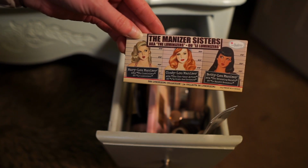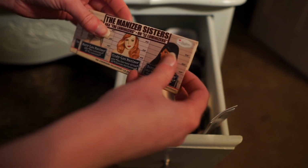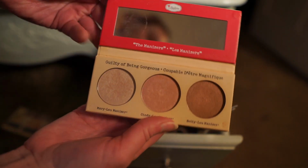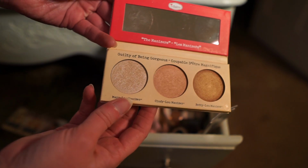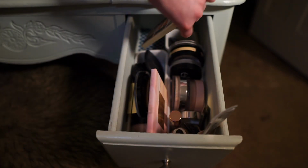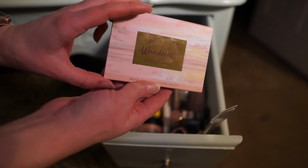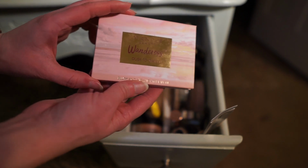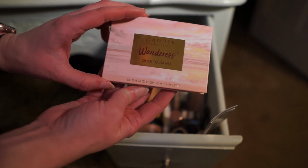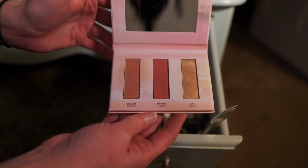I've got the Manizing Sisters Luminizer palette. This is from The Balm. This is super pretty. Got this for Christmas a few years ago, and it was one of those products that I kind of forgot about and pulled it back out recently and have been using a lot over the last few weeks. This is from Wander Beauty, and it's the Wondrous Dawn to Dusk Blush and Highlight Palette. It's beautiful, kind of weird pan size, but super pretty.